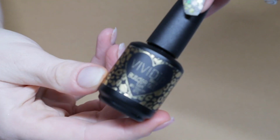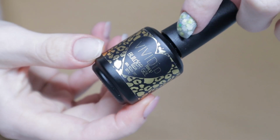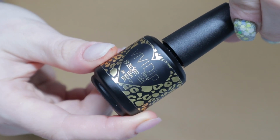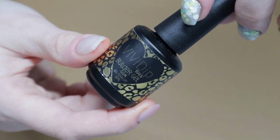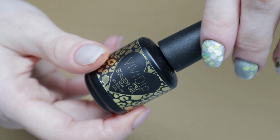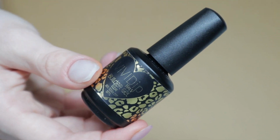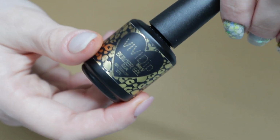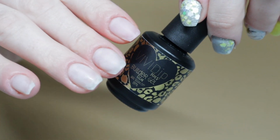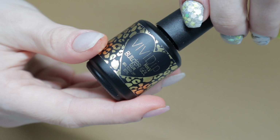Oh, speaking of Dip, I actually purchased their builder gel in a bottle recently. I've been using it a lot for my builder gel fills. I don't use it on my initial application. I'll use like a potted gel, but it's been a good experience. The only complaint that I have is I think it's a me problem because I've seen everybody else be able to get gorgeous shine with this. I personally am not able to get it to look shiny after I wipe it off with rubbing alcohol, so I must be doing something wrong.